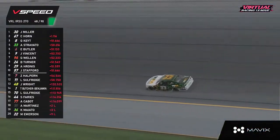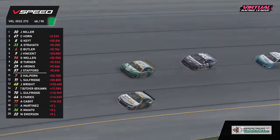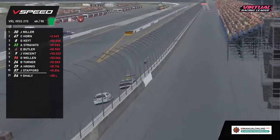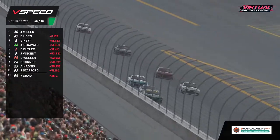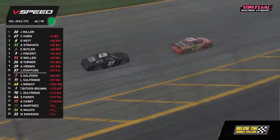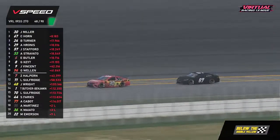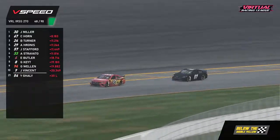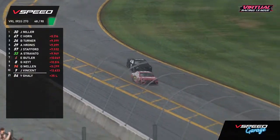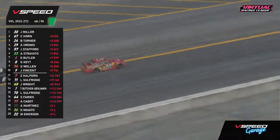But AJ Stravato currently the race leader. I think Bailey Turner might end up getting it. As here he comes, fully up to speed, 230 miles an hour. He'll take the net lead away as Connor Horn and Jeremy Miller starting to get back on the racetrack. You'll see how much the damage has really affected Connor. As it looks like they took 2 tires apiece. They did not take 4 tires, so that could have helped them.